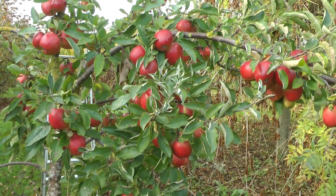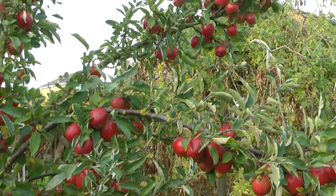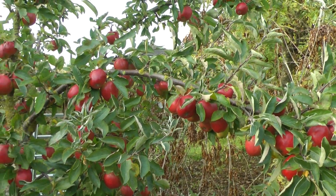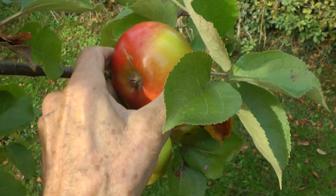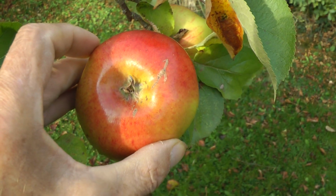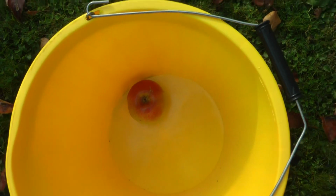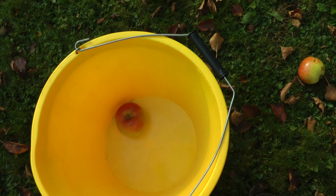So I pick them, and again, any with a blemish I keep separately for feeding birds in the winter time. They look quite magnificent. When they're ready to pick, they just come away in your hand very easily. Slight twist and they just come off. And then just place them in a container, don't drop them in, otherwise you bruise them and they don't keep very well.